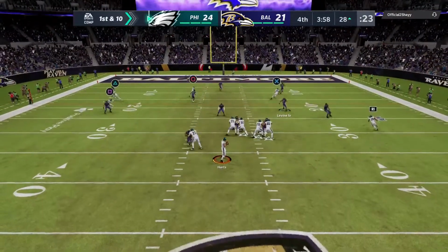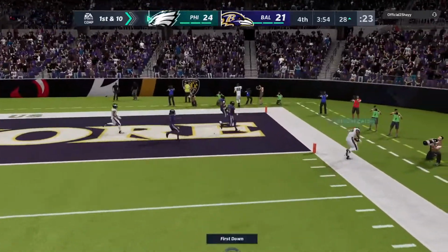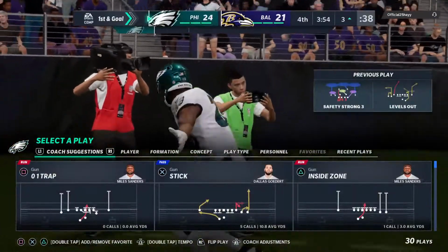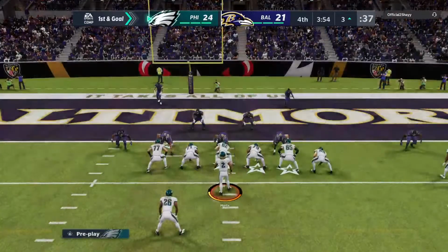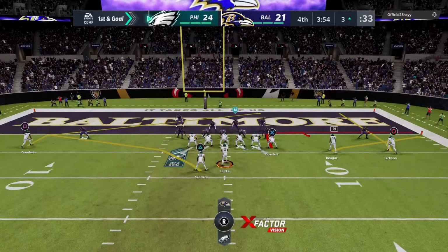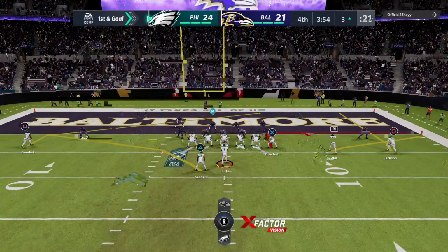From the shotgun, he'll look to throw. This is caught. And out of bounds all the way down at the 3. 25 yards that time. These guys are running offense like you drive. The pedal is down, stomp down. How about that? Back-to-back completions. They are rolling.